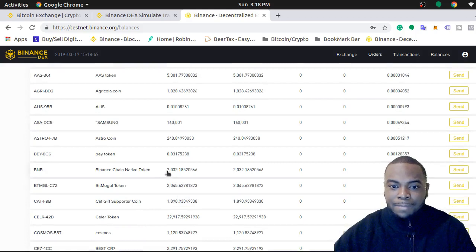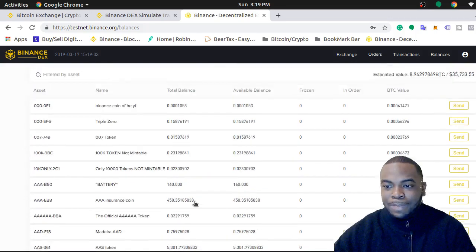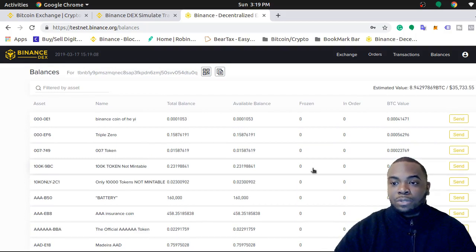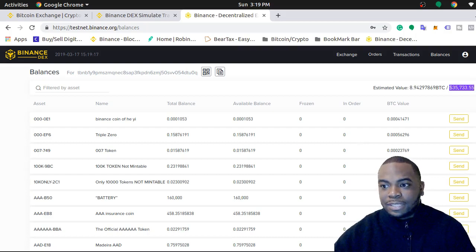But look at my BNB balance right here, which is the Binance Chain native token. I have 2,032.1852056 BNB. So as you guys can see, clearly I grew it from 200 to 2,000, right? So definitely big gains here. When they gave me my 200 BNB testnet virtual tokens, it was worth about $4,000, right? So $4,000 to, as you guys can see here, my account at $35,733.55.